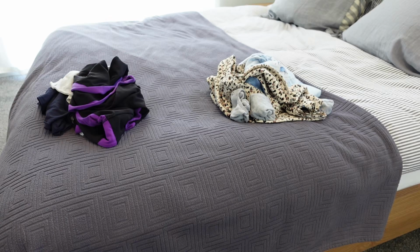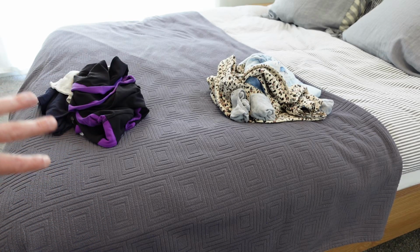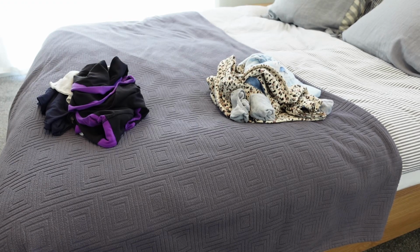Alright, so quick status update. We've put our stuff away. This over here is toss. I will see if my husband wants the t-shirts or anything for rags in the garage or something. Otherwise they're going in the bin. And over here we've got some donations. So let's dive into the rest of the wardrobe.